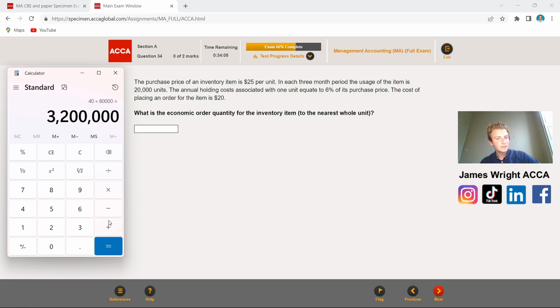Then we've got the denominator, where we've got to take our actual purchase price. So you've got the $25 for the purchase price and then multiplying it by the actual rates. The annual holding cost for 1 unit equates to 6%. Multiply it by 6% and that gives us our 1.5. But remember, we've also got to square root that. So we've got to take the 3.2 million divided by 1.5.